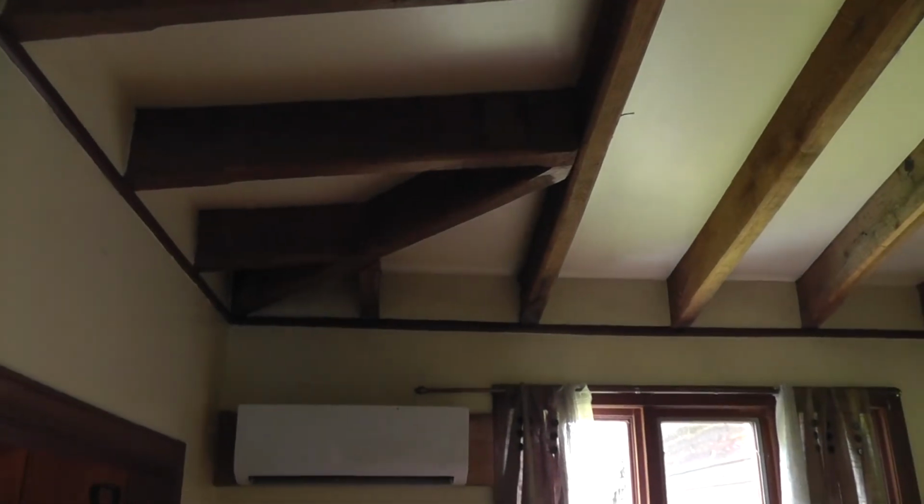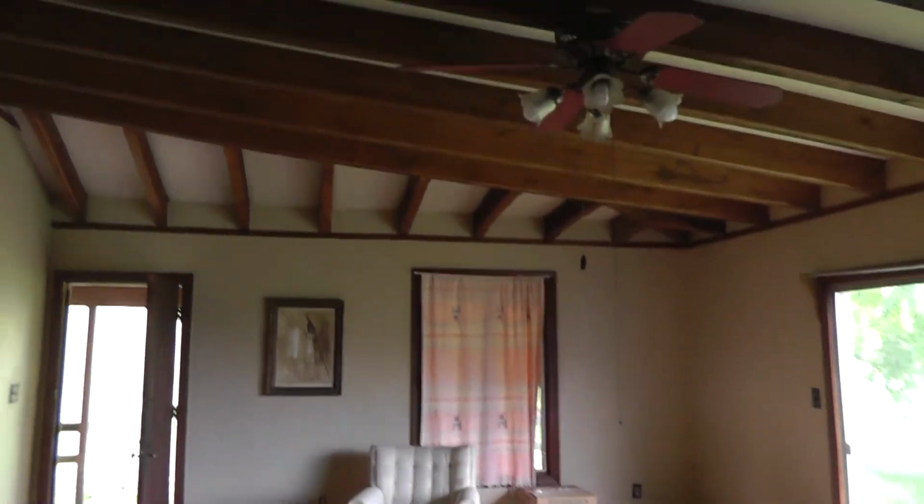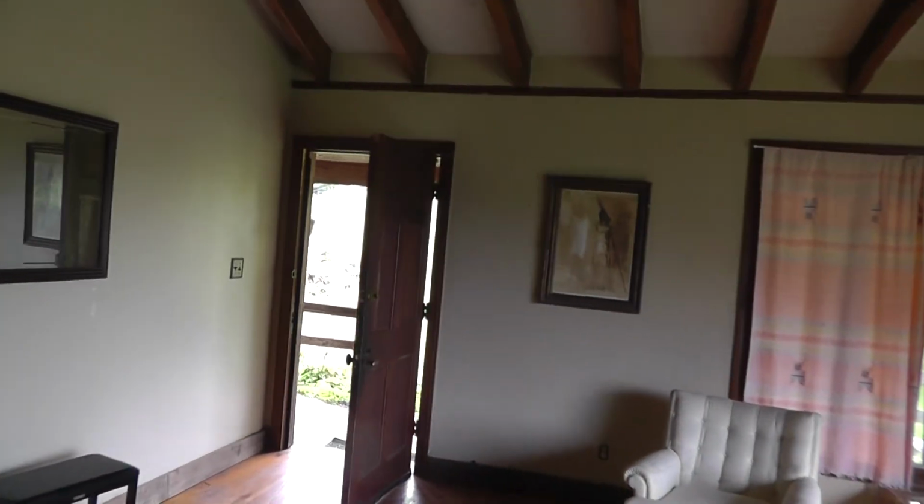But you can see those beams in the ceiling and they're kind of cool. Yeah. Again, there's a good sized den. And that's about it. Okay, that was it.